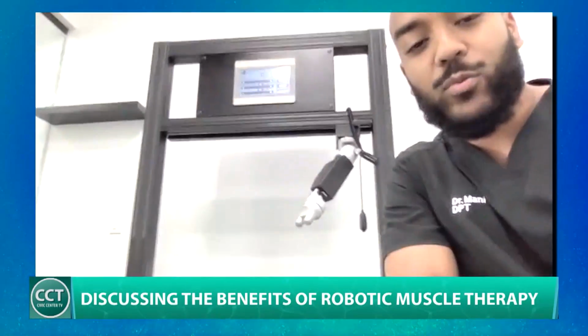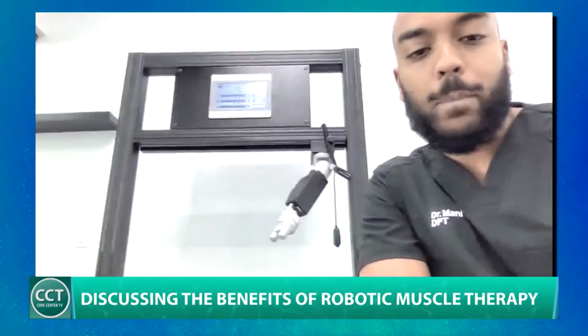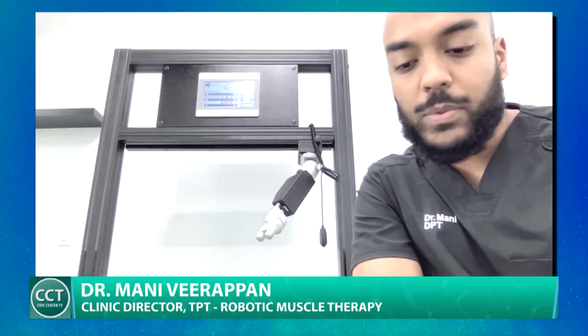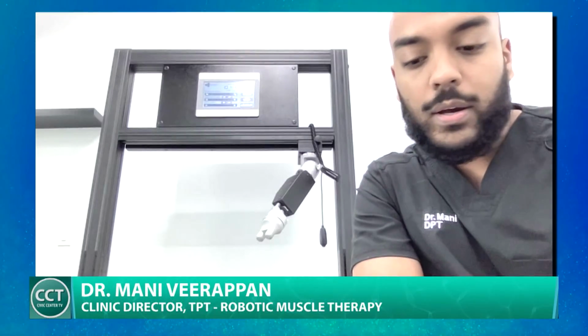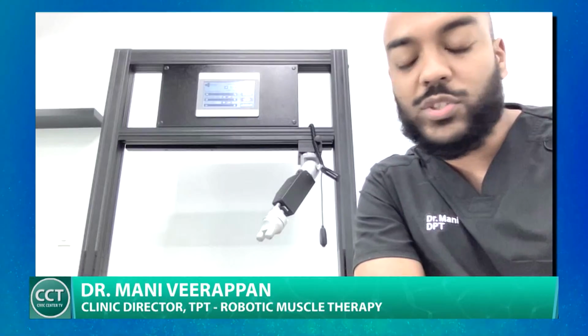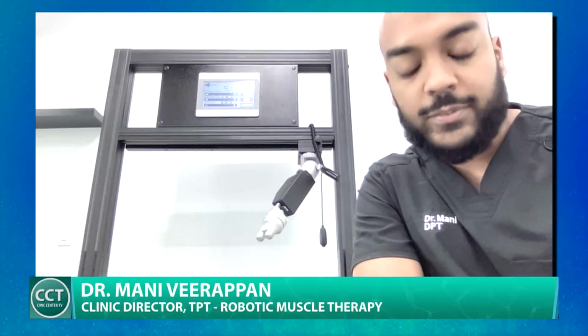Yeah, so we use robotic technology to lengthen muscles. There's actually the robot right behind me there. Oh, so it's a robotic arm. What we do is we place that on tight muscle tissue and it lengthens it. It's very similar to the manual treatments that physical therapists do. It's just a little quicker and more effective. Okay, fascinating. And it's really cool to see the robot right here over Zoom with us.